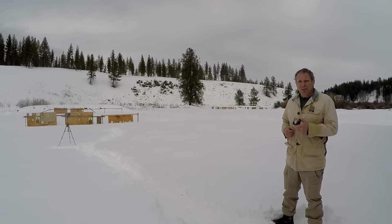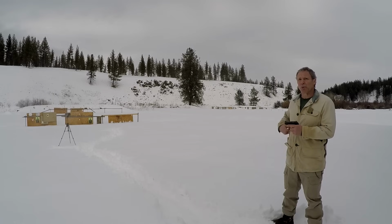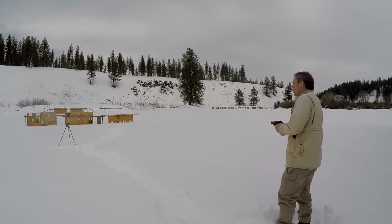Now, what I've got is Fiocchi 380 ACP 90 grain XTP hollow point, and I have that loaded into my Ruger LCP with its 2¾-inch barrel and my Rock Island Armory Baby Rock with its 3½-inch barrel. So let's see to what degree, if any, an extra 3/4 inch of barrel can make in velocity. And we'll start with the LCP.